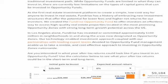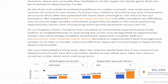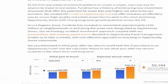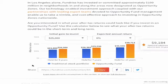Are you interested in what your after-tax returns could look like if you invest in an opportunity fund? Use the calculator below to see what your after-tax returns can be in the short term and long term. So looking at this chart. Hold for 5 years. You invest $23,000 and hold for 5 years. Your return is $26,000. Hold for 7 years. You invest $26,000. Your return is $29,000. Hold for 10 years. You invest $30,000 and your return is $39,000.